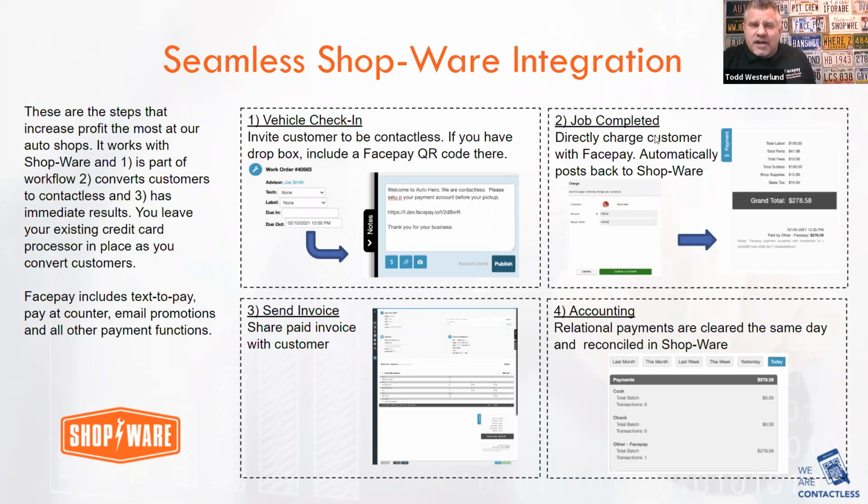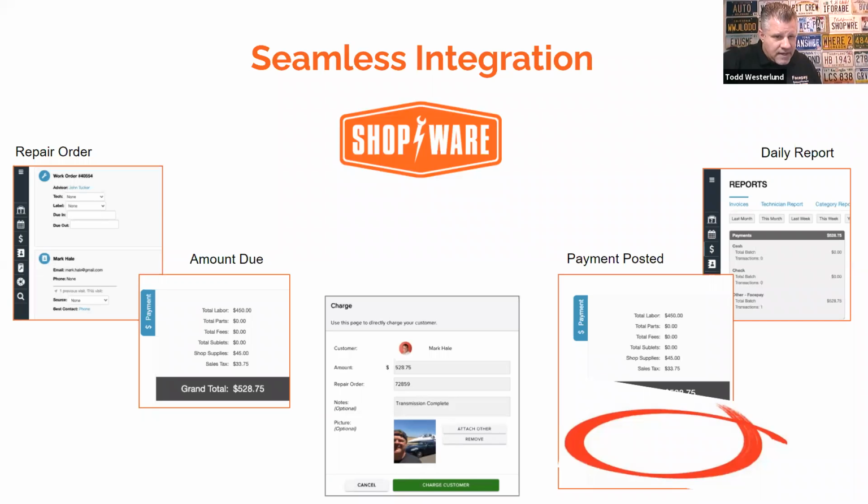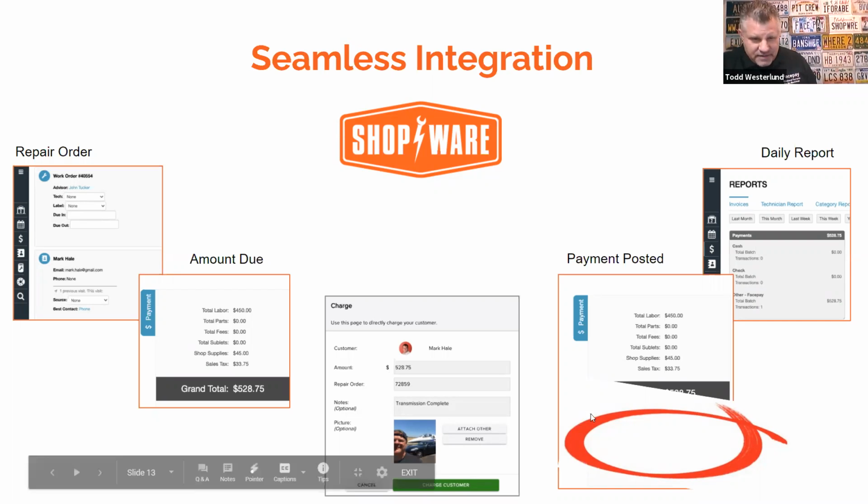So with that, you directly charge the customer with FacePay, automatically post back into Shopware. So you're going to see that right there. Send invoice or share paid invoice with customer, showing that, again, integrated with FacePay. And then the relational payments are cleared the same day and reconciled inside Shopware. So again, super seamless, very smooth, awesome stuff. This one is very similar to what we just looked at, but you can see the FacePay jet in the background.